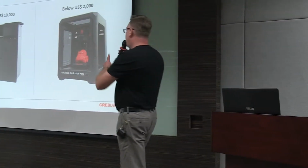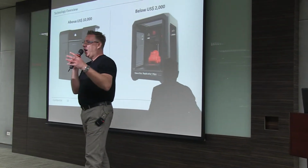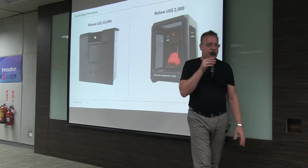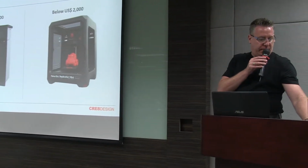The professional printers only differ from the smaller versions in the resolution that they can print, the files that they can manage, how complex the files are, and the size they can print in. The basic technology between the two is exactly the same. So it's a resolution, size, and file complexity difference.